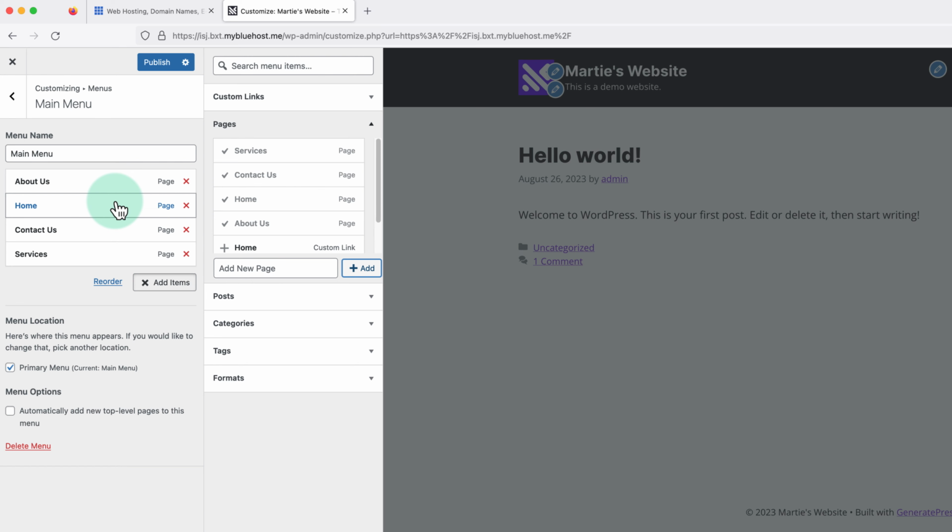Now, to make sure you can follow along with everything in this tutorial, I would recommend adding a page called Home, and we'll be using this to replace the blog that's currently on our home page at the moment. Then we'll also be adding a contact form, so maybe add a contact page too. But you can always add the form to a different page if you prefer. Then once we've added any pages we want, we can click here where it says Reorder.